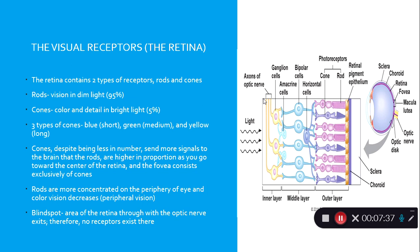Okay, now the cones, despite being only 5% compared to the rods, 95%, they still send more signals to the brain than the rods. There's a higher proportion of them as you go toward the center of the retina. And again, the fovea consists exclusively of cones. Okay, so your cones do the color and detail, and the rods do movement and being able to see in the dark light. Your book has a lot of really fun examples about what you can do in the dark, focusing on a red light, how you can improve your rod vision, all of that. Really good fun stuff in there, so make sure you read over that.